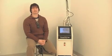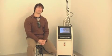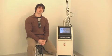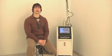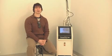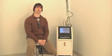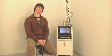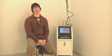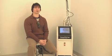One of the benefits of the engineering of this device is the way in which the CO2 laser light is generated. These lasers all have what are known as optical resonator cavities in which laser light is created. Most CO2 lasers on the market use glass optical resonator cavities. The downside of this is that the footprint is very large. Lasers with glass optical resonator cavities are usually quite tall and much more bulky.